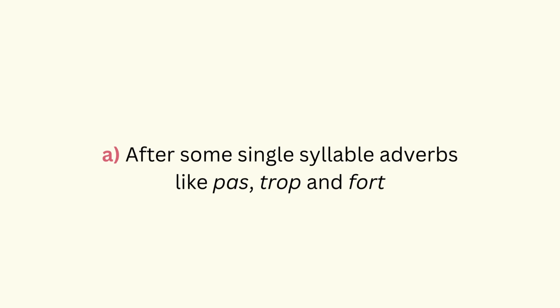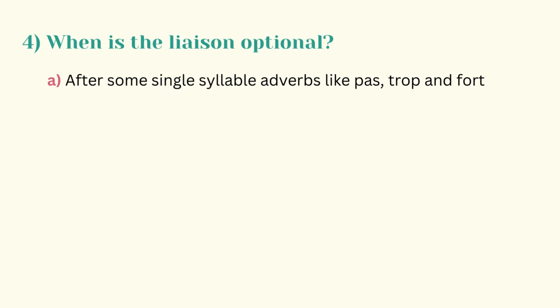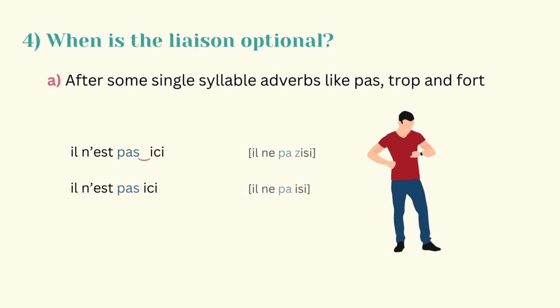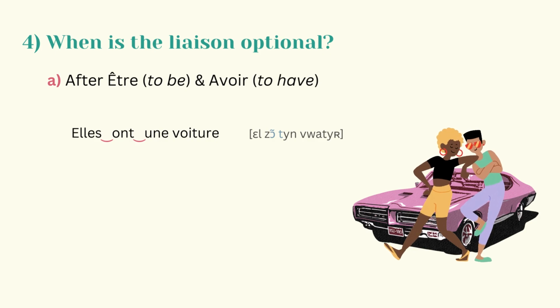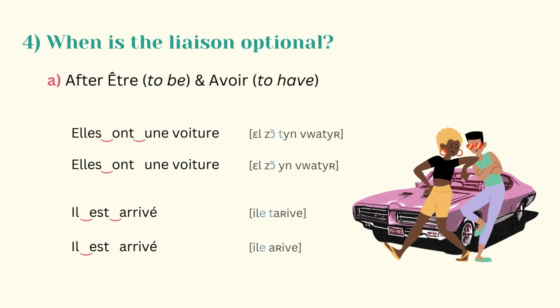After some single-syllable adverbs like pas, trop, and fort. For example, there are two ways to pronounce the following sentence. Il n'est pas ici. Il n'est pas ici. After être and avoir. The liaison will also be optional after the verbs être, to be, and avoir, to have. Par exemple, elles ont une voiture. Or, elles ont une voiture. Il est arrivé. Or, il est arrivé.